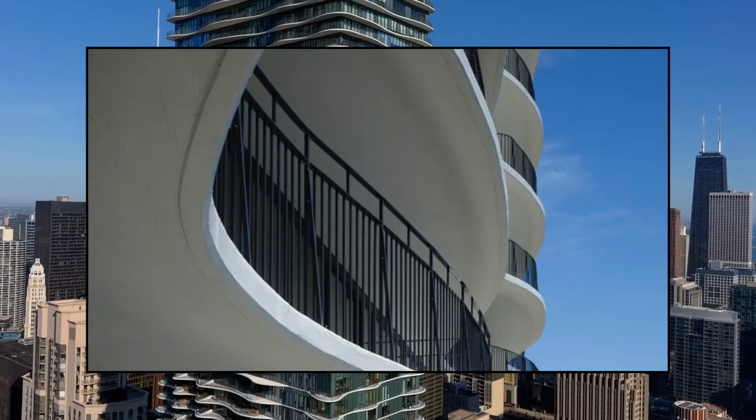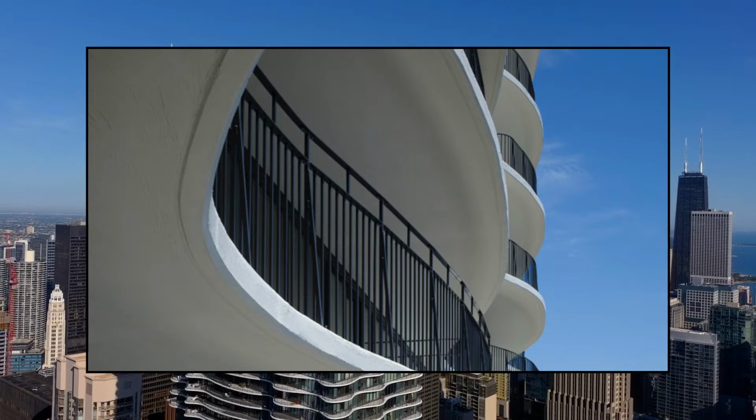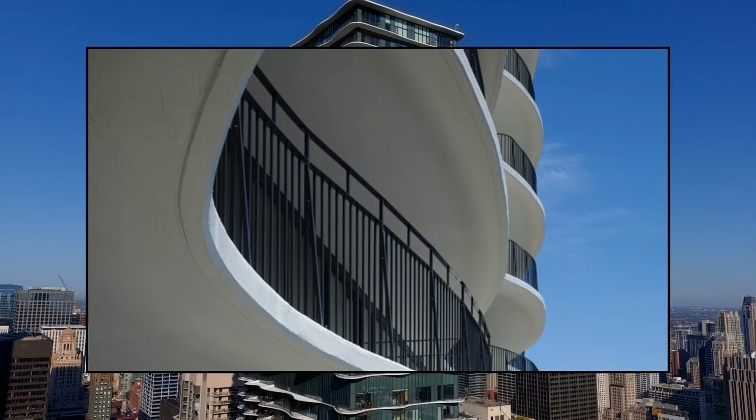The external balconies and facade of the building were constructed from concrete with an epoxy-coated reinforced steel bar, allowing for large amounts of concrete to be extended beyond the glass exterior. This concrete would then be shaped to show the final design that is present today.